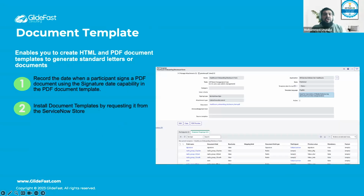The next feature I want to talk about is document template. One of the new features in Xanadu related to document template is signing date in PDF. This feature records the date automatically when a participant signs a document. Obviously, you need to select the use signing date option, and then the date appears on the PDF document within the field where you specify the mapping, the PDF template mapping record.